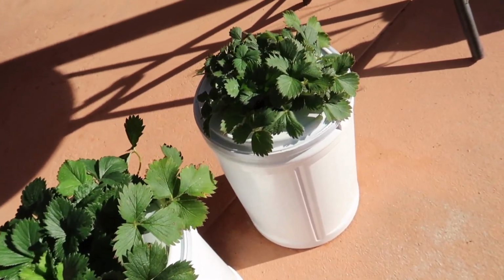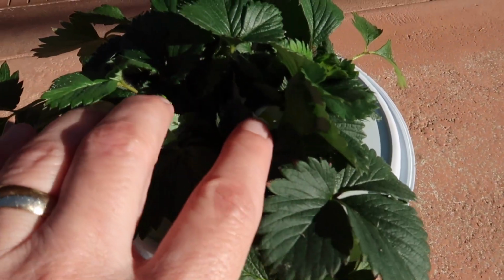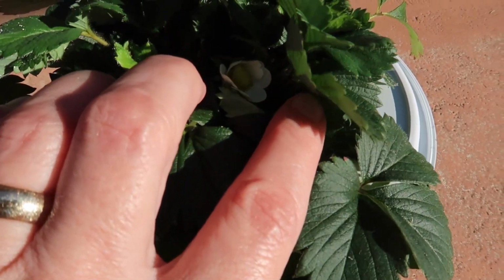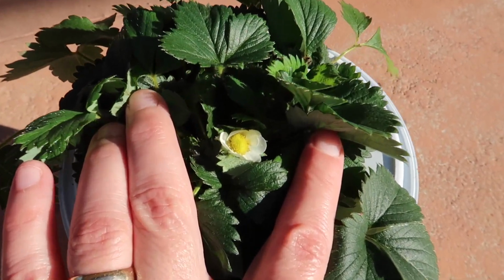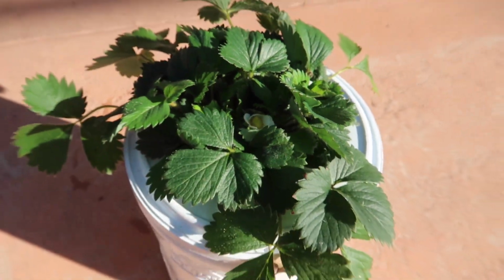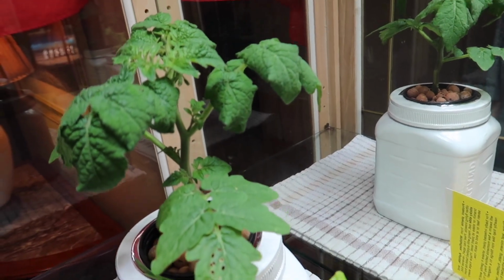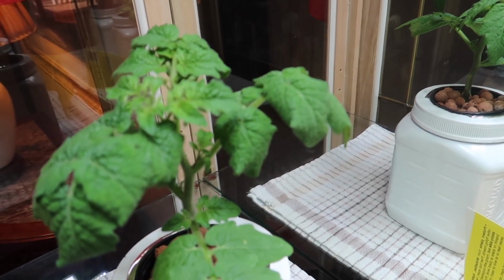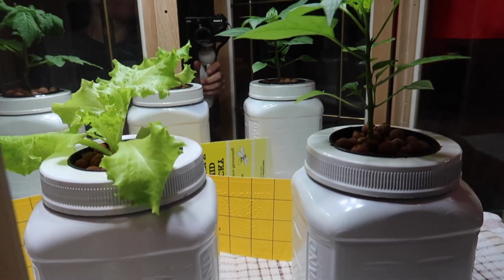And here are the strawberries. These are from the same plant that we saw just a few moments ago. These we put in Kratky containers. And look at that, we've got a flower. How exciting. One of the other things that we did was we moved some of these inside to see how they grow inside under our grow lights. And we have a lettuce, a pepper, and a tomato.